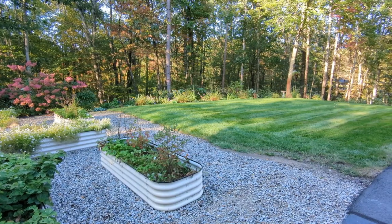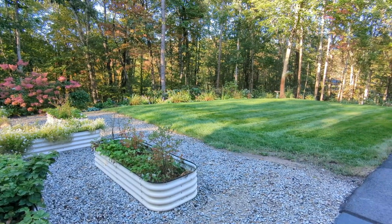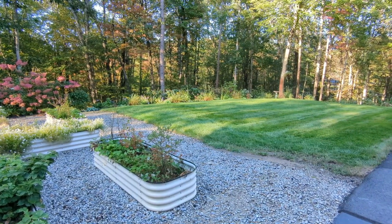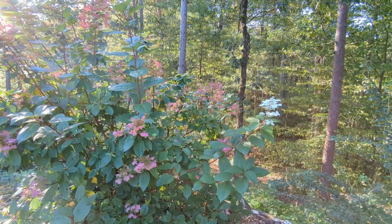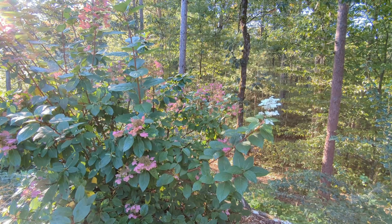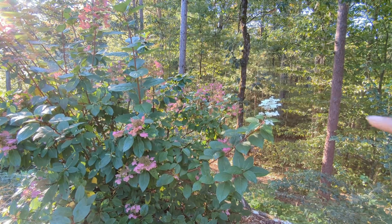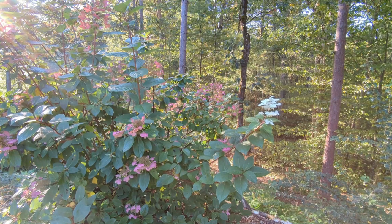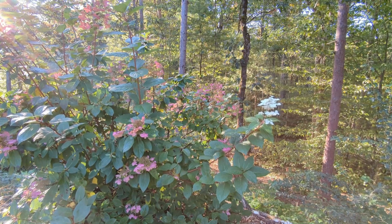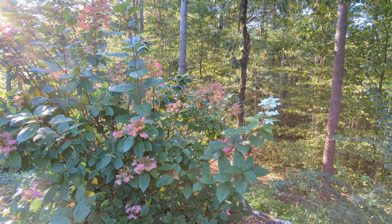So we're going to start the tour on the south side of my house, where this is one of two areas of my yard that get part sun to full sun. The hydrangeas are now at their prime pink color. You can see that right here, this is still a white blossom on this hydrangea, but otherwise they have that beautiful pink color, which I absolutely love this time of year.